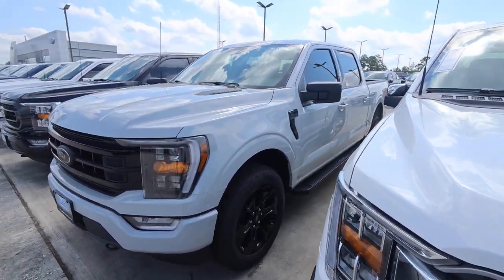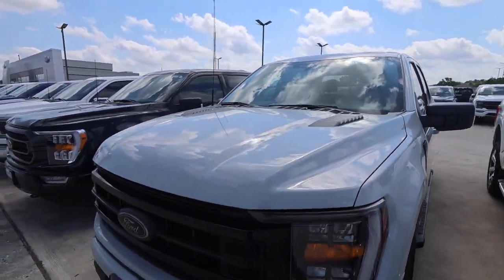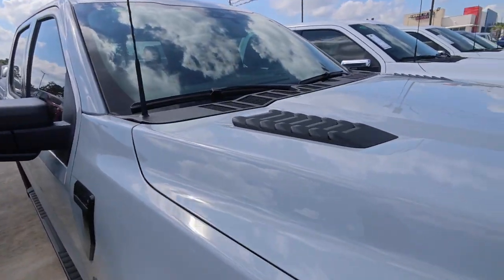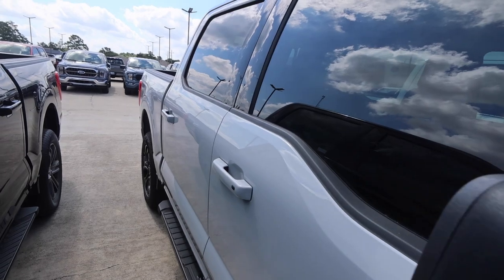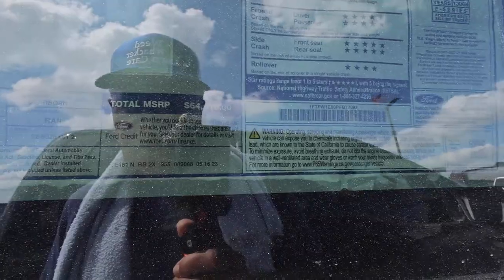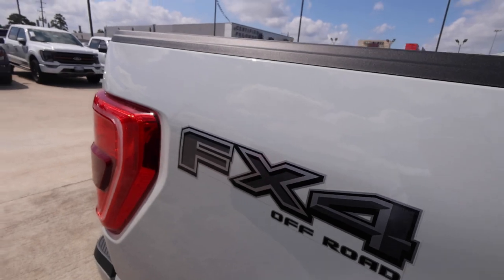Yeah, what is this one here? Okay, that's the XLT. It's a pretty color here. But nah, that looks like a Tremor, because they had this engraving in the hood. So this must be, no, it's not a Tremor. Let's see what this one is. And how much is it? Let's see, how much is this one? Whoa, $64,000, okay. Now this is an FX4 off-road.